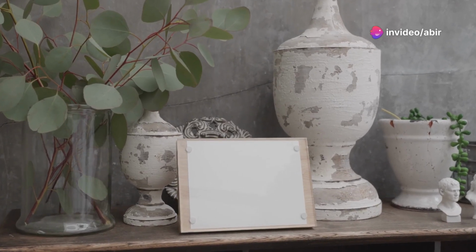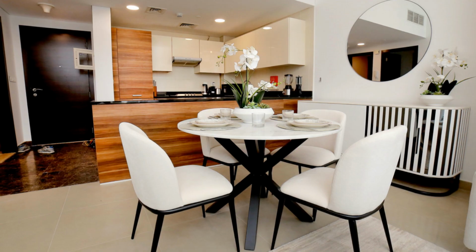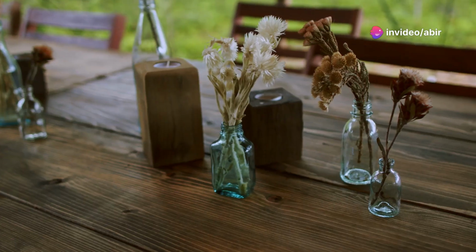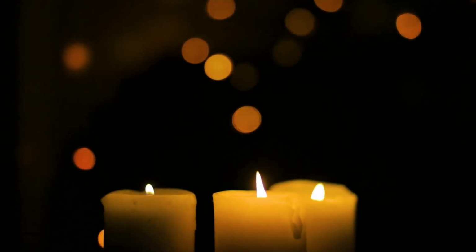Small tables present a unique opportunity to get creative with your decor. Since you have limited surface area, every element counts. Here are a few ideas to make the most of your petite dining space. Think beyond the traditional centerpiece. Instead of a large floral arrangement, opt for a collection of bud vases with a single bloom in each, or group together a few candles of varying heights for a warm and inviting ambience.